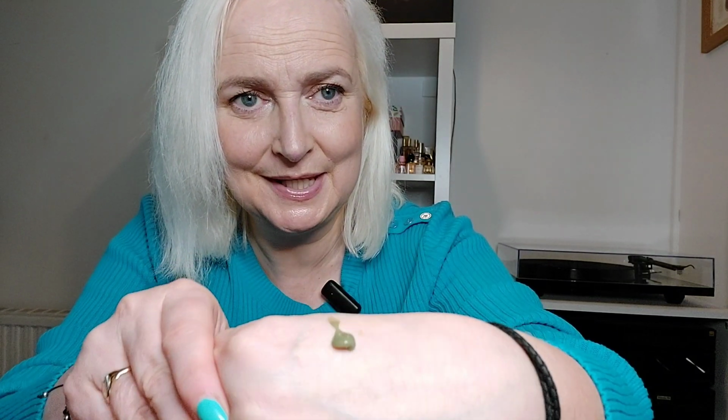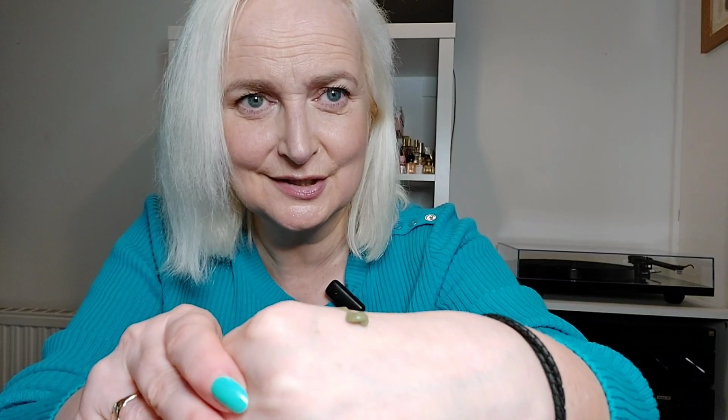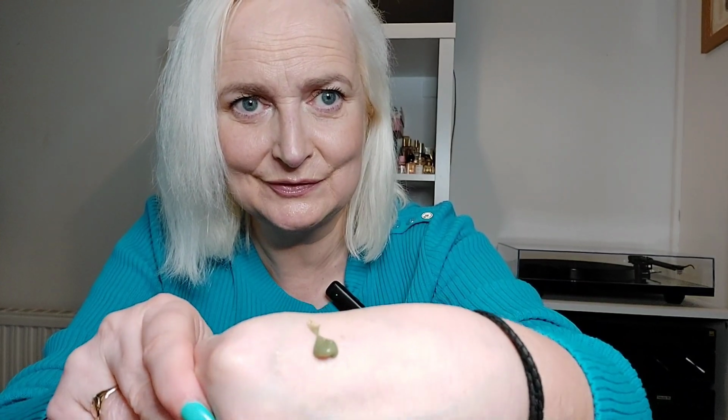Now, I have had this before, so I knew what to expect. It's not, as I say, my favourite, partly because I really don't like the smell. I shall show you what it looks like as well. It's a very interesting looking product. I don't know whether it will appear the sort of sludge green colour that it is for me. It's not the most attractive. And the smell, I don't like the smell.